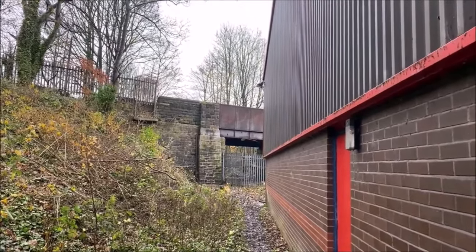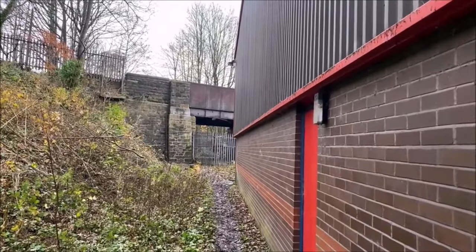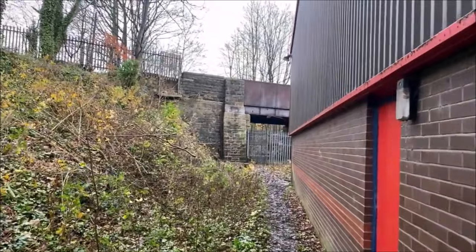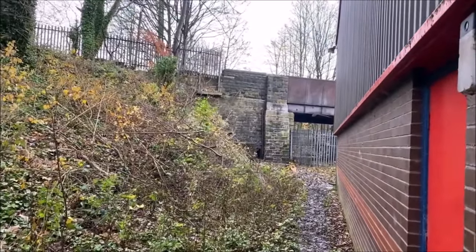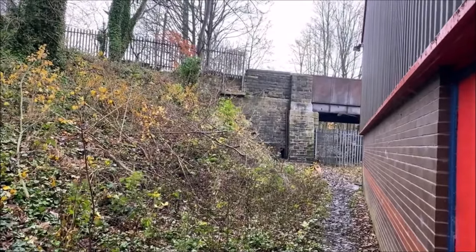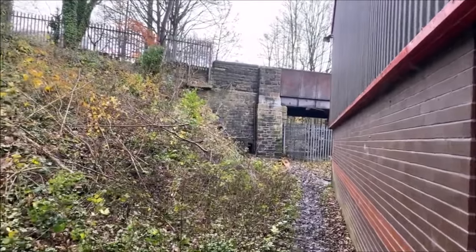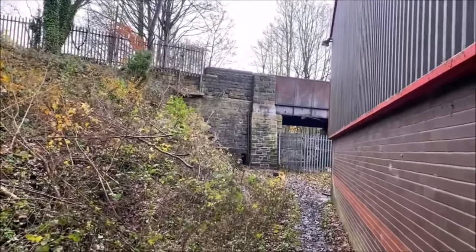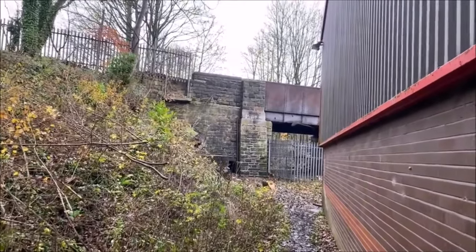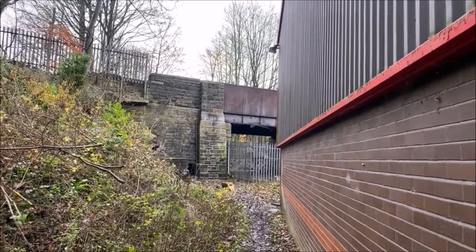Now, roughly where I'm stood, on the 24th of July, 1880, there was a death. Unfortunately. Now, that was a Mrs. Martha Ann Rotherer. Now, I've looked her up, and she was a part of the Tetley family. And Rotherer and Tetley were very common surnames in this part of West Yorkshire at that period.